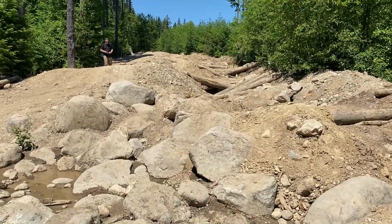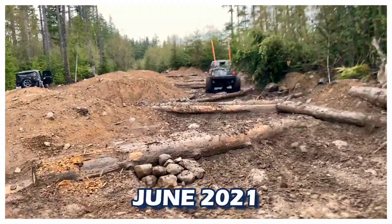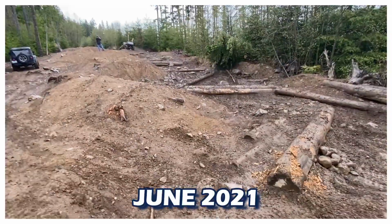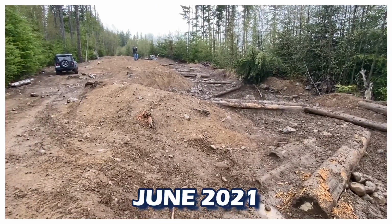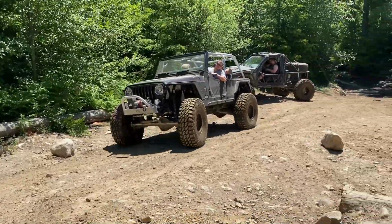What it used to look like the last time we were here. Yeah, we did it with the XJ. It was smooth, all the logs were horizontal. So that's why we're gonna send these guys through it.